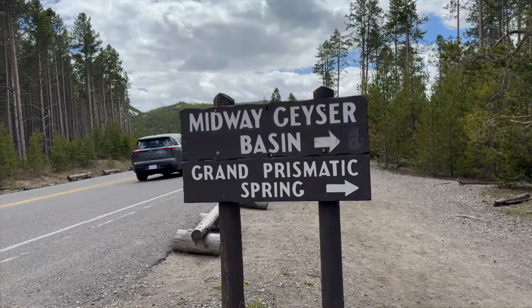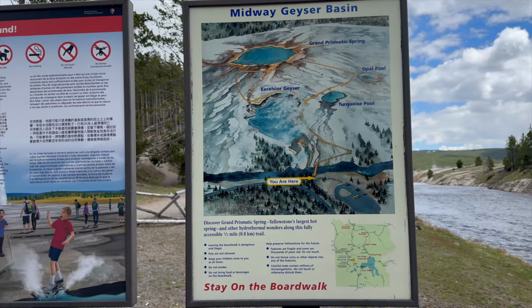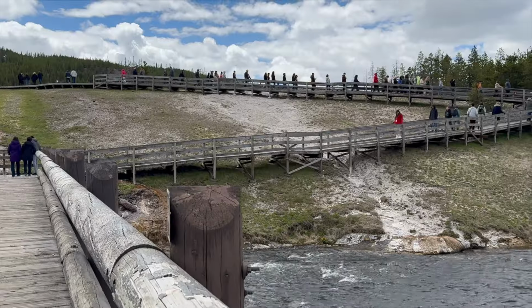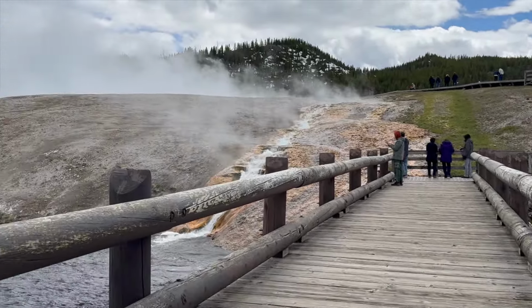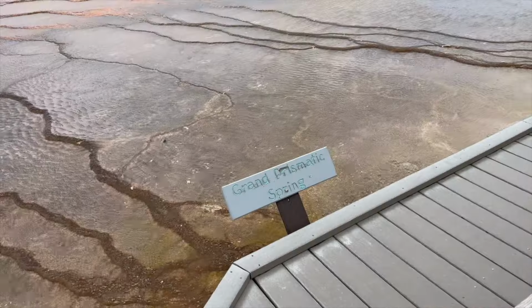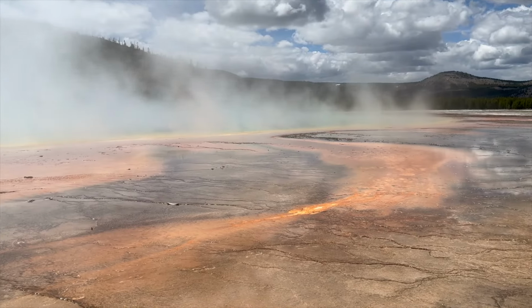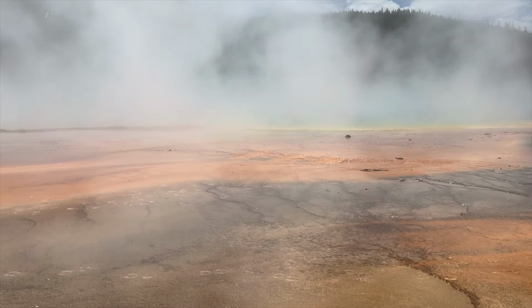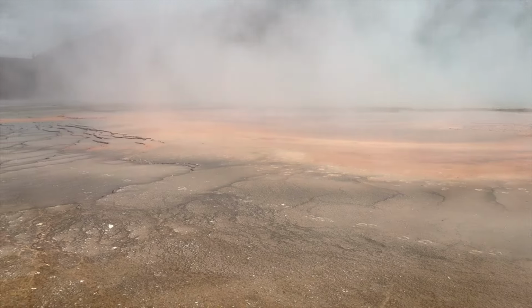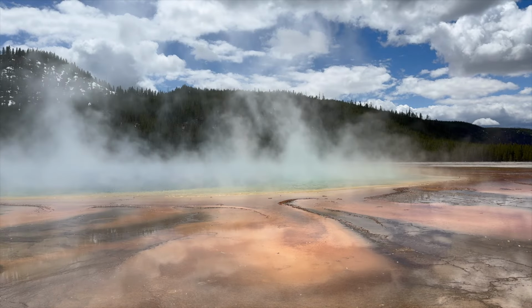Boy. Yep. Don't go off the boardwalk. This is a hot springs area. It's called a geyser, but the geysers here have not erupted for many, many years. So they're calling it a hot springs area. Grand Prismatic Spring is the largest hot spring in the U.S. The sun came out, now you can see all the pretty colors.